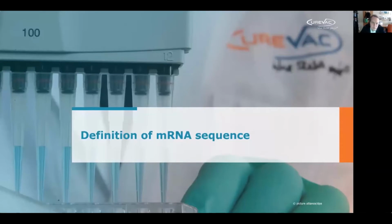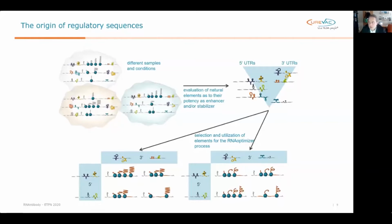In the next step, I want to shed a little bit more light on the definition of the messenger RNA sequence. We at CureVac were really trying to understand the origin of the regulatory sequences of a messenger RNA-based sequence. And for being able to do this, we screened different cell samples, different cells like hepatocytes, muscle cells, nerve cells, and different conditions like homeostatic cells or stressed cells. And then we tried to identify messenger RNA sequences that were very stable or very high expressing.